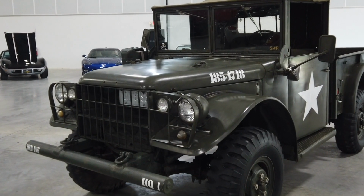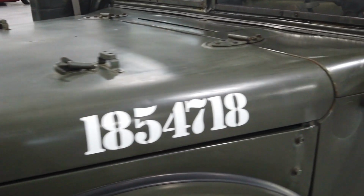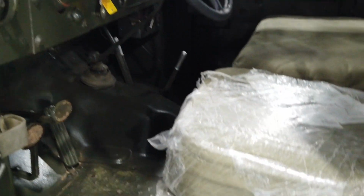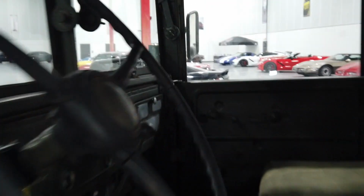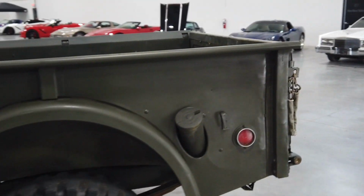This truck was produced for the Korean War, features a flathead 6 that's paired with a 4-speed manual transmission. You can see the driver's seat of this truck has been recently reupholstered. Overall, this truck's in really good condition, runs really smooth, and fires right up when you need it to.